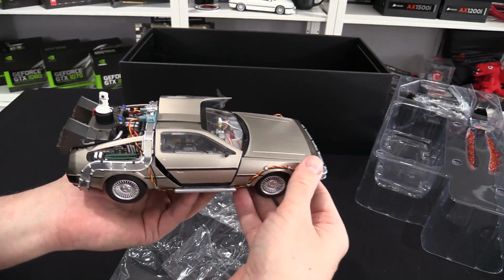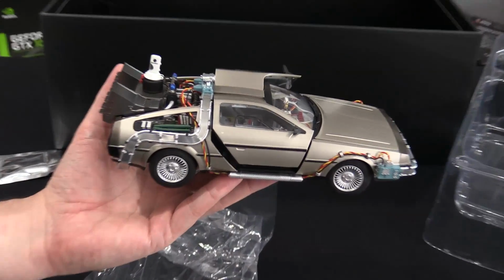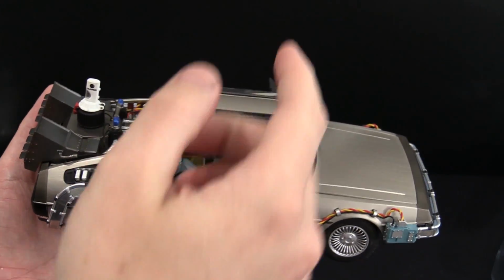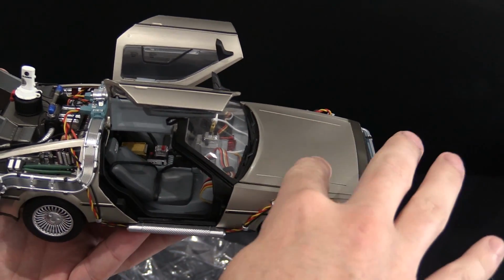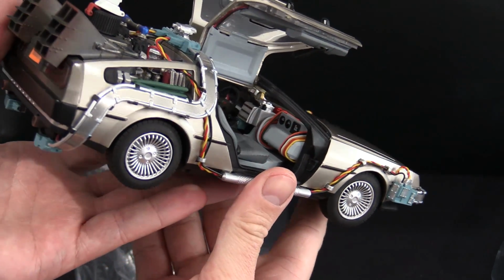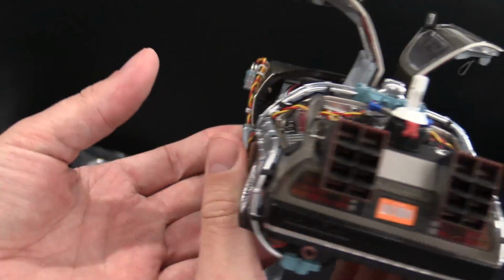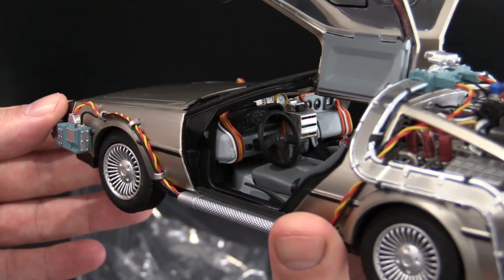Right, okay. So here's the DeLorean itself. I'm actually going to zoom you in so that we don't get any dodgy shadows. Now I can say that it's quite light. Yeah, it is plastic. It's not stainless like the other one that I've got, but you can see that there is a heck of a lot of detail. I'm just trying to show you inside at the moment.